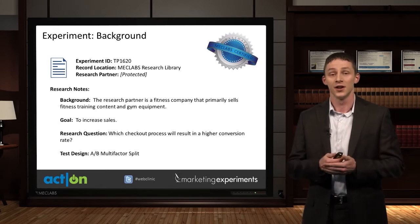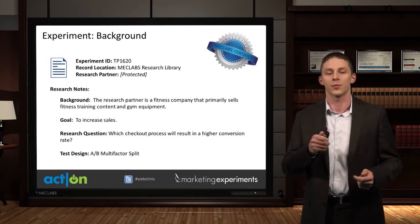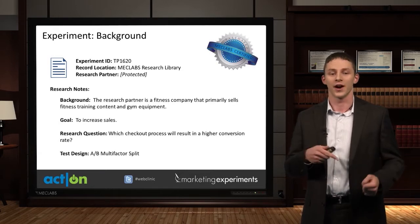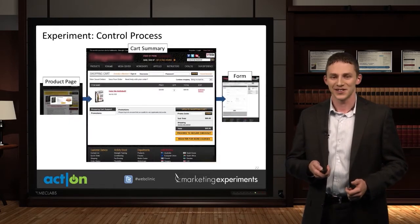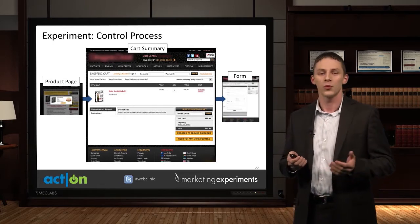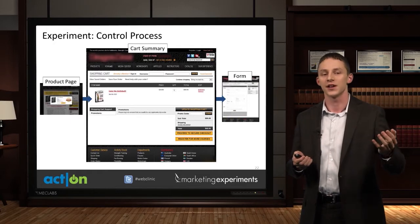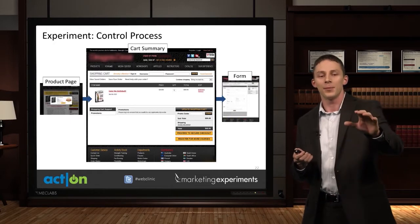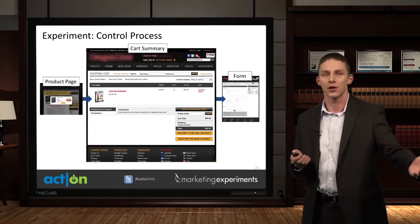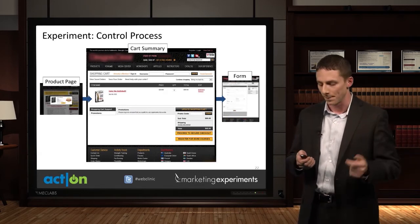So a research question, going straight to the checkout process, is an opportunity. Which one of our processes will result in a higher conversion rate? Let's take a closer look. You guys remember this from earlier. What we've got here is something standard. You've got a product page, and then from there, you get a little pop-up that says, hey, it's added to the cart, do you want to continue shopping? Summary page, and then you go straight into the form.